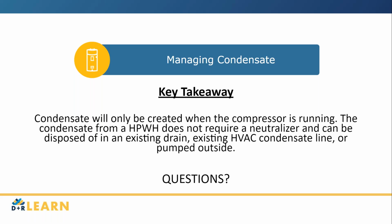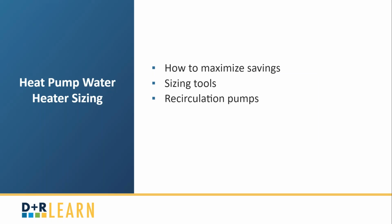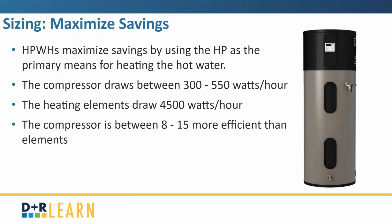So I'm going to move on here to this section, sizing. I'm going to move through this quicker because we had a summary of this last week: how to maximize savings, sizing tools, and recirculation pumps. Okay. So in order to get the maximum savings from a heat pump water heater, the heat pump has to be the primary means for heating water. I know we all agree on that. That's why people buy them, right? So they get the efficiency.